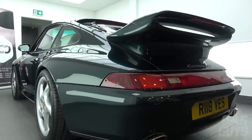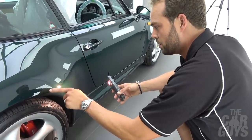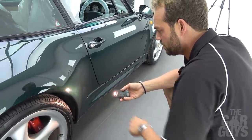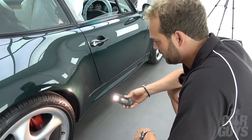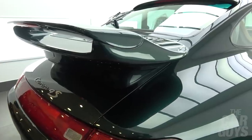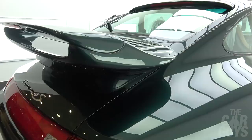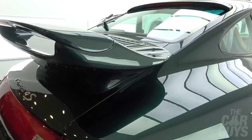What about this area? Didn't you have some issues here? No, they're not issues. This is just the original OEM film, which is the stone guard paint protection film. As you can see, it's not in great condition. I would like to remove that and replace it. But the issue with that, obviously, is we don't know the quality necessarily of the paint, so if you take it off, it could... Hopefully, that won't be the case.